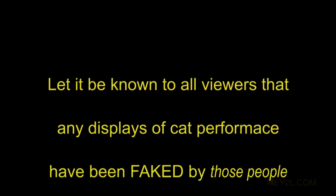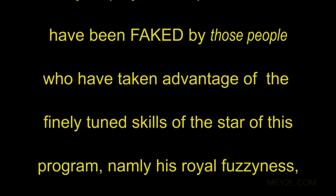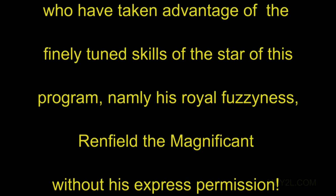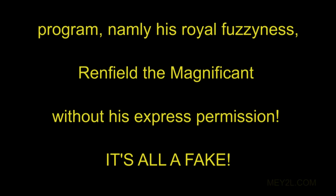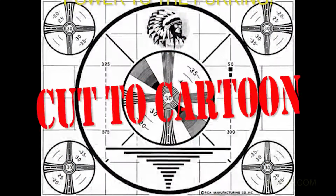Let it be known to all viewers that any displays of cat performance have been faked by those people who have taken advantage of the finely tuned skills of the star of this program, namely His Royal Fuzziness Renfield the Magnificent, without his express permission. It's all a fake. Power to the Colonel!